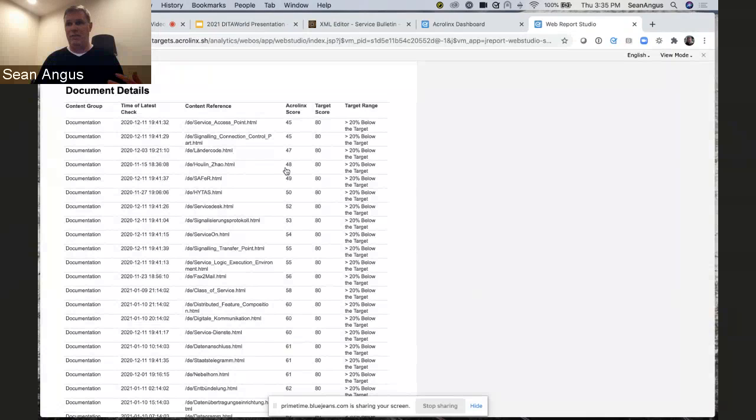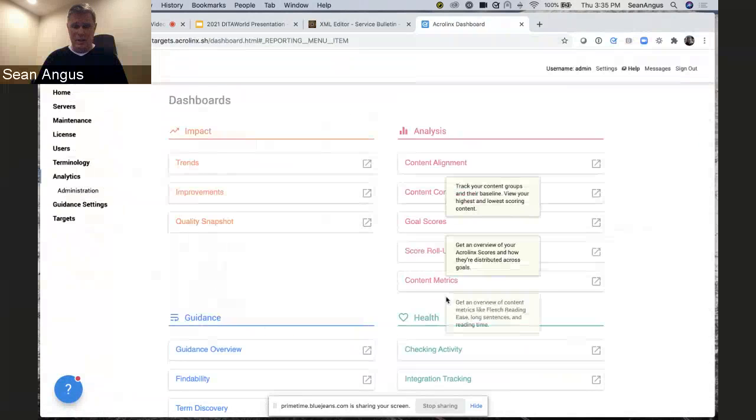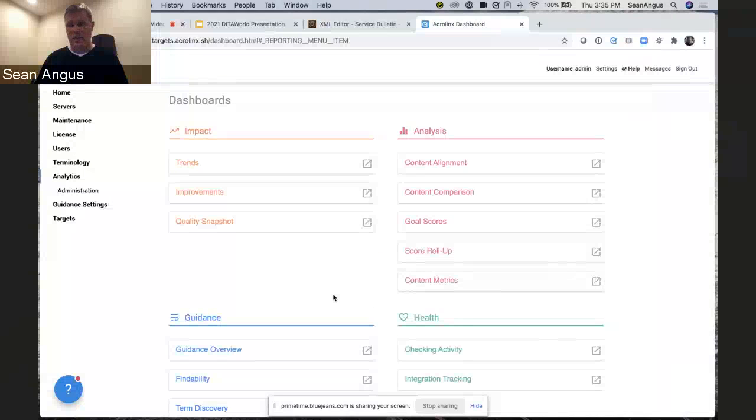Whereas if you learn from the website analytics that the content is not viewed, you don't have that pressure to align that content. You may consider retiring it. You may dig deeper to try and understand why it is not being viewed. So you get to make those higher level business decisions through the combination of the content analytics as well as the web analytics.